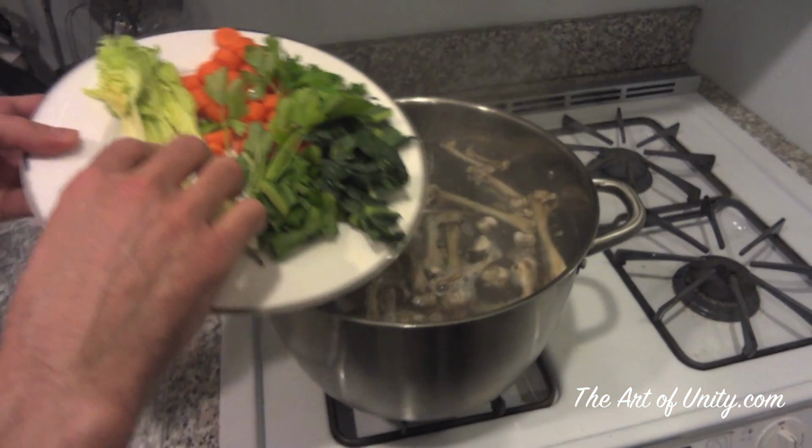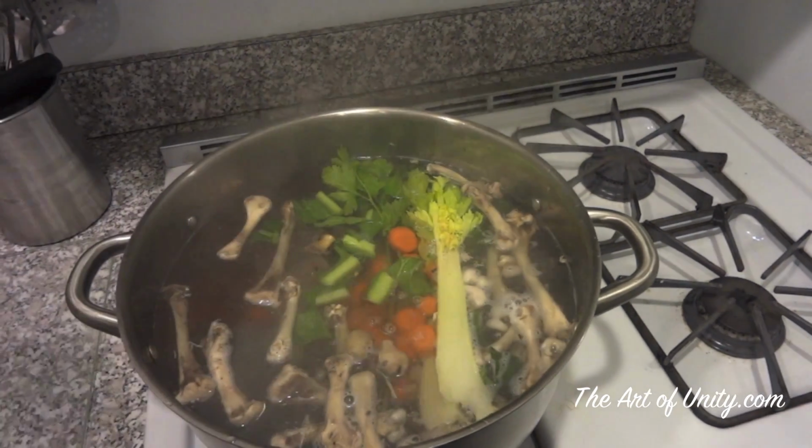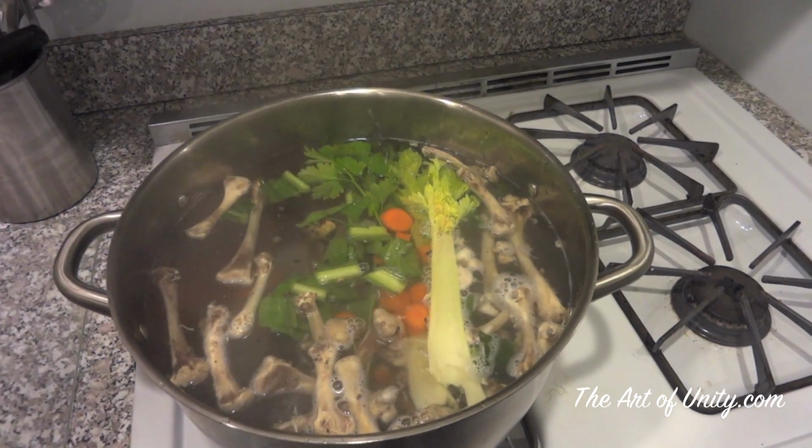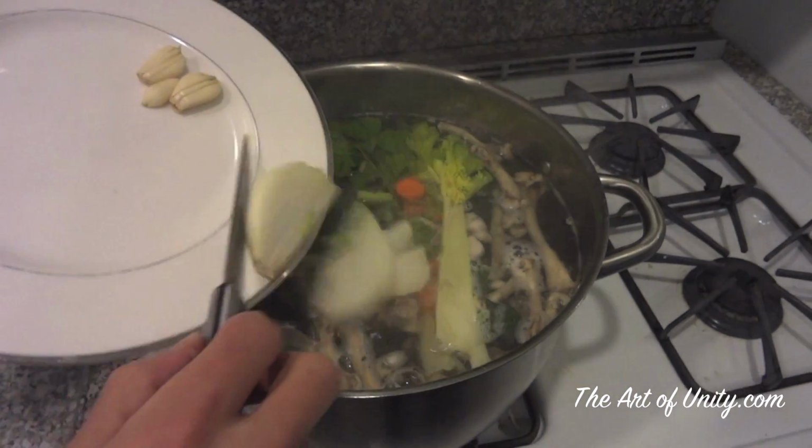You're also going to add vinegar and all your vegetables except for cilantro and parsley. I like to use kale, dandelion, carrots, celery, bay leaves, rosemary, thyme, sea salt, pepper, onion, and garlic. Cilantro and parsley can be added towards the end when you have about an hour to go.